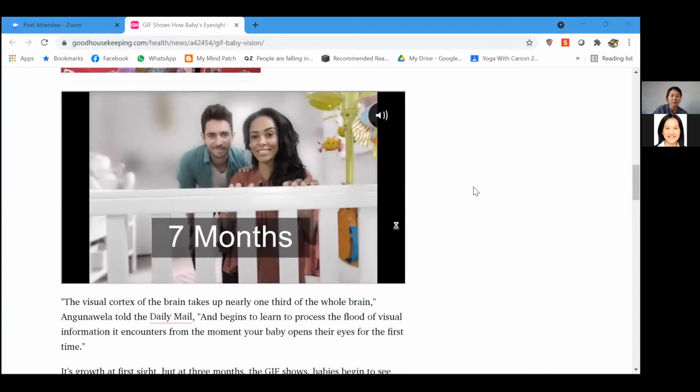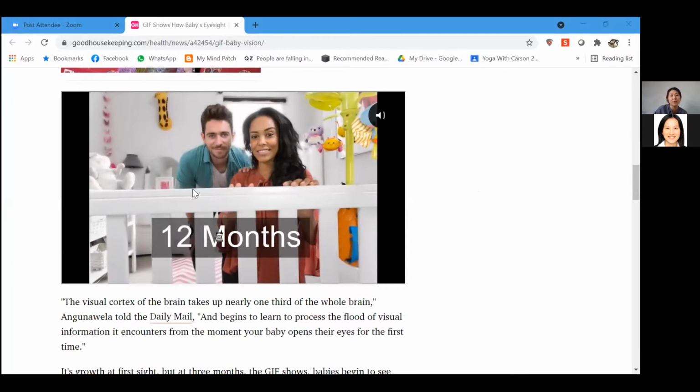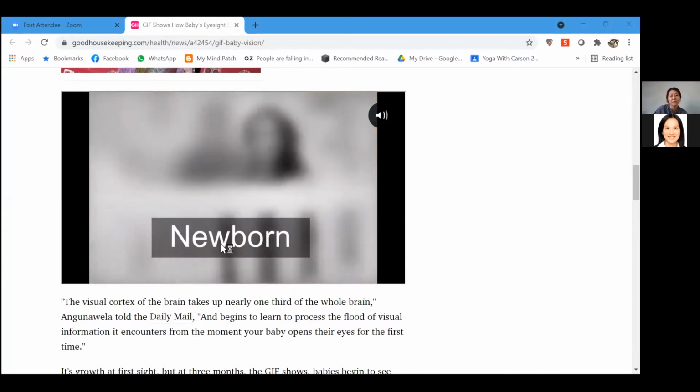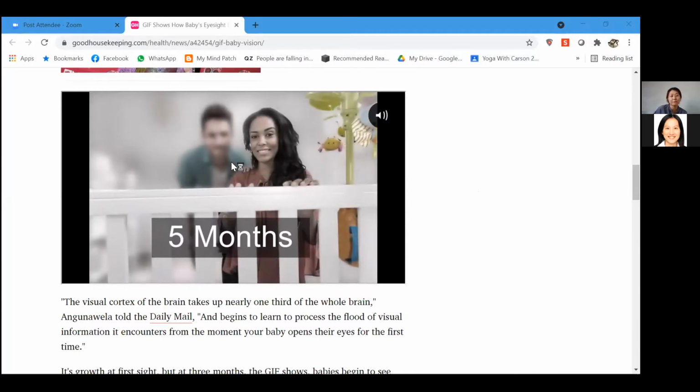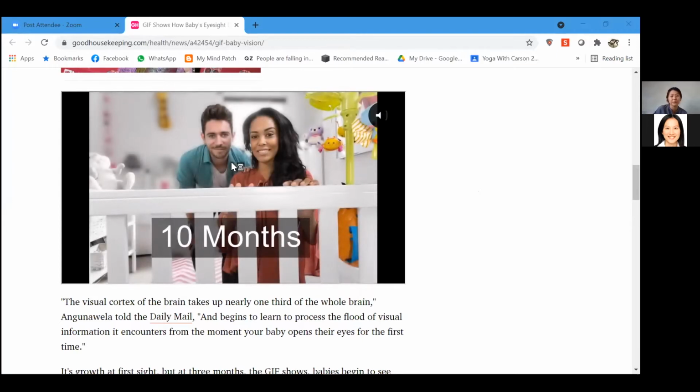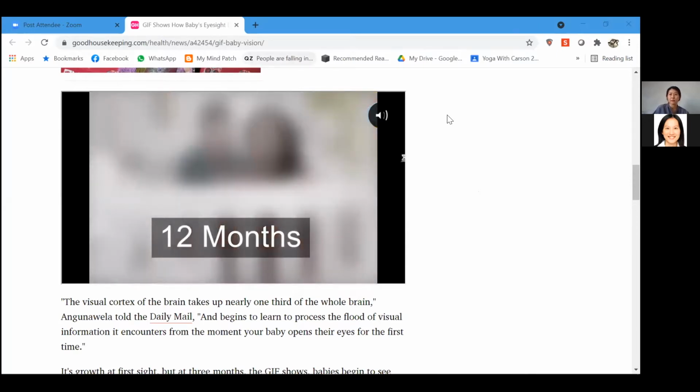Yes. So you can see 8 months, 9 months. As they grow, things start to be more and more detailed, from the foreground to the background. So let's try again from newborn. It's just black and white figures. Then slowly the details start coming. Then colors as well, and depth perception. Okay, so that's a GIF that someone made online, which is actually really good.